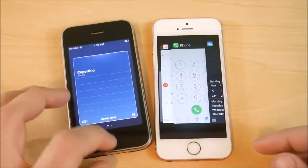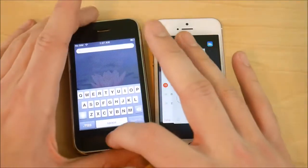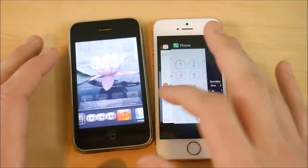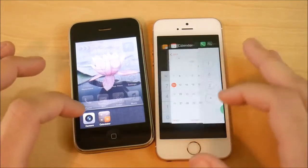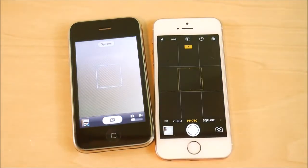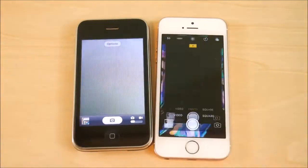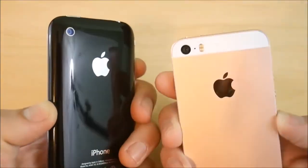You could still do some smart functions, but it's kind of slow; you're not going to get much done on a 3GS. But for those of you who upgraded to iOS 7, 8, 9 on the older iPhones, that really did slow down a lot of iPhones. So let's go to the camera, and you can see the 3GS does drag to load. And we've gotten all the way up to 4K video recording on the iPhone SE.